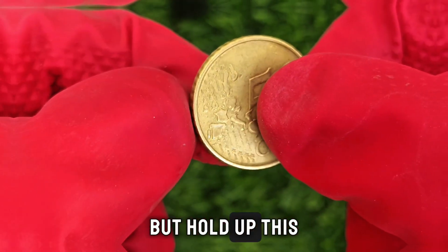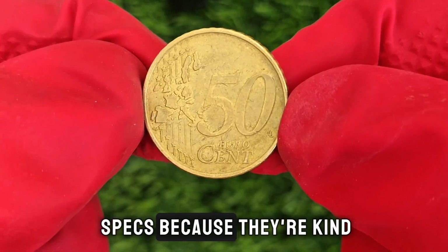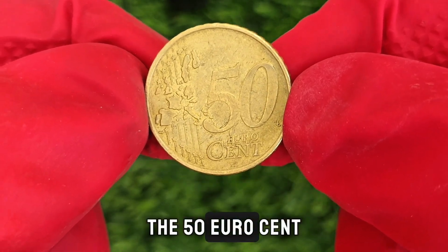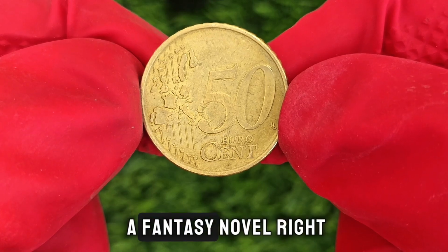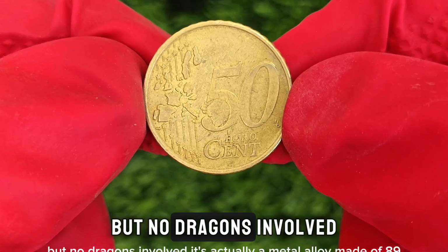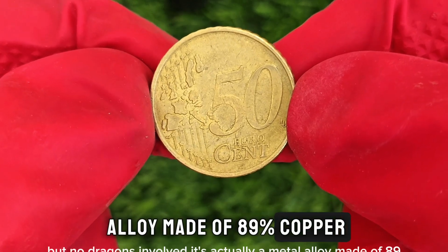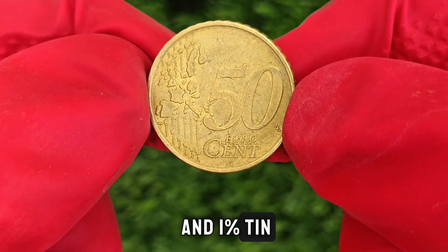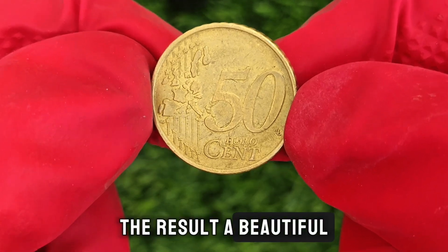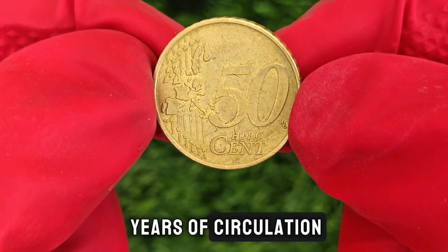But hold up, this coin isn't just a pretty face. Let's get into the specs, because they're kinda cool. The 50 euro cent coin is made from Nordic gold. Sounds like something from a fantasy novel, right? But no dragons involved. It's actually a metal alloy made of 89% copper, 5% aluminum, 5% zinc, and 1% tin. The result? A beautiful golden hue that doesn't tarnish easily and holds up to years of circulation.